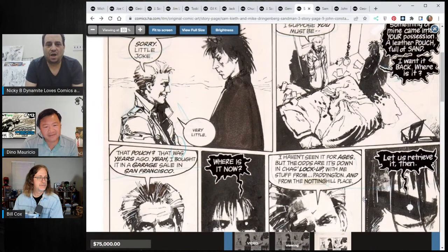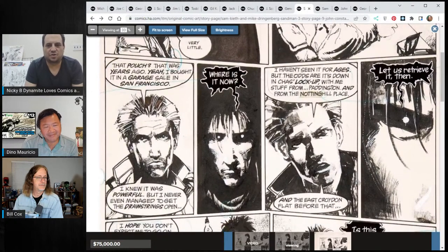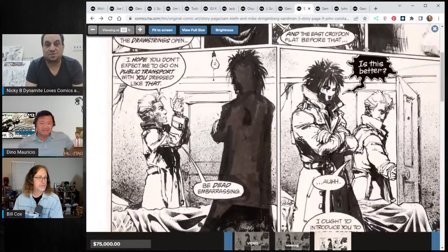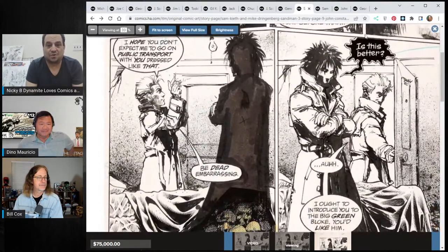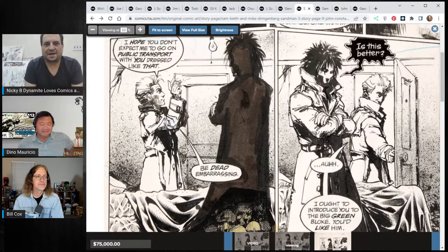I was on with a friend looking at this, and I'm like, this is going for more than I thought. And I was just amazed. I've been looking for a great Sandman page. I would love to have had Sandman with Constantine, but my mind was like, I gotta find something else. And then this price got realized and it just blew my mind.